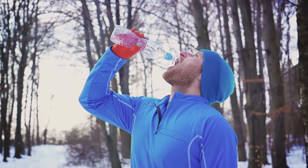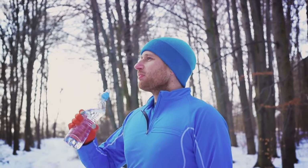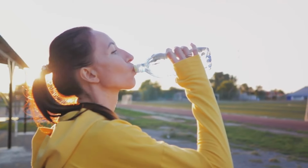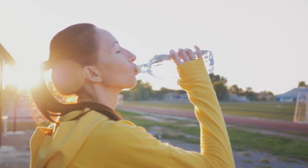Then we splashed into hydration hilarity. Just like forgetting to water your plants can make them wilt, forgetting to hydrate during a marathon can have you wilting on the track. It's not about chugging a gallon of water at the start line, but sipping it steadily throughout the race.